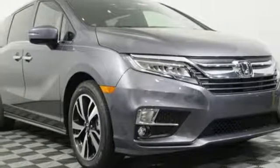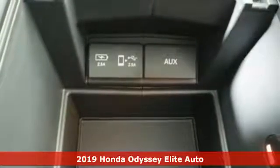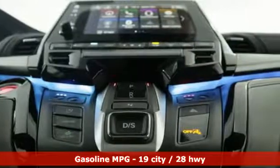It's a new 2019 Honda Odyssey. From hood to hatch, it offers all the comforts and conveniences you could want. And with features like these, every drive's a pleasure.